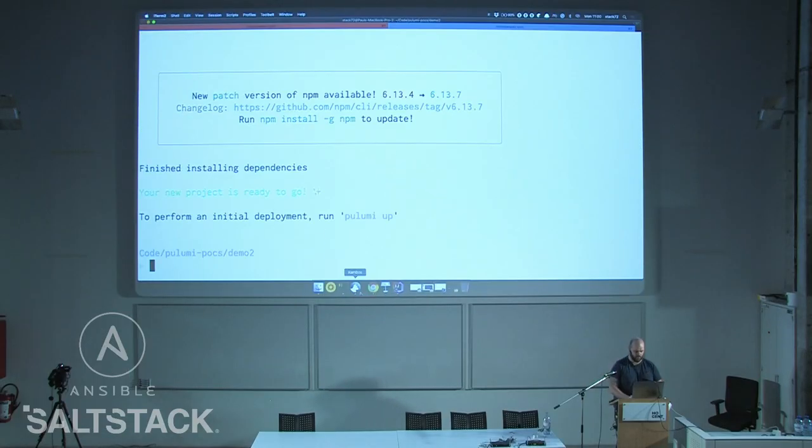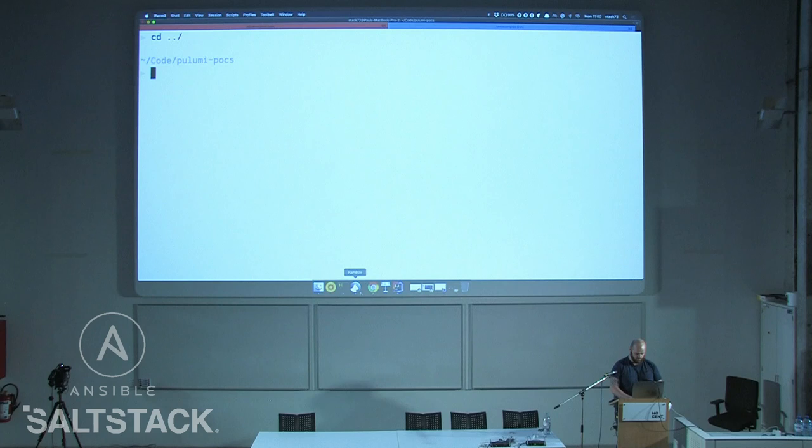Right, demo three. We've got like seven demos. You're going to be bored of this right now. Demo three. Who likes IAM management? Who loves JSON for IAM management? Who really needs a hobby?